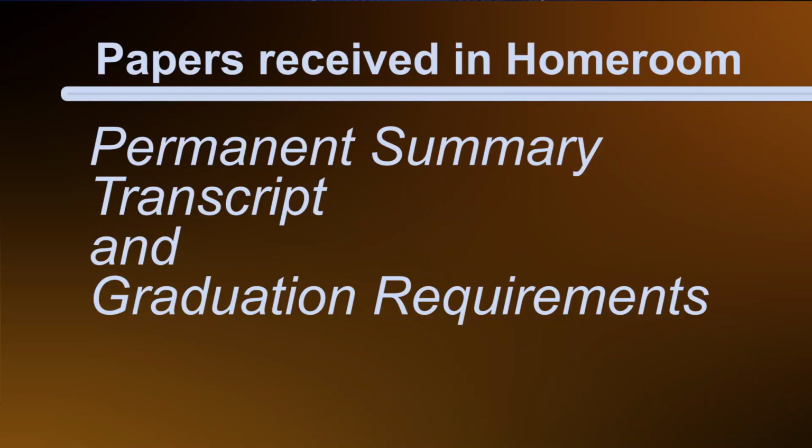In addition to those two paperworks, you should also receive your permanent summary transcript. This is an individualized transcript that talks about you as the student. It goes over all of your credits, it has your ranking, it has your homeroom, it has everything that you have done since you've enrolled at Leonard. We're going to talk about that paper simultaneously with the graduation requirements.